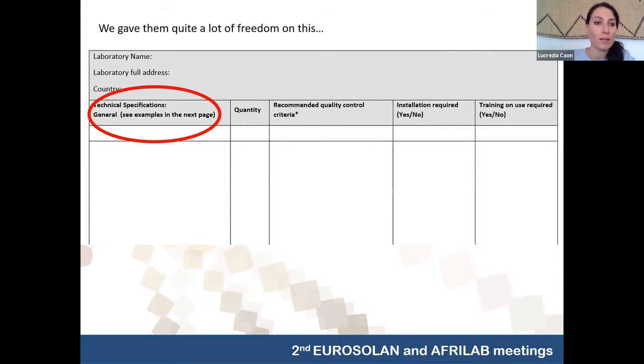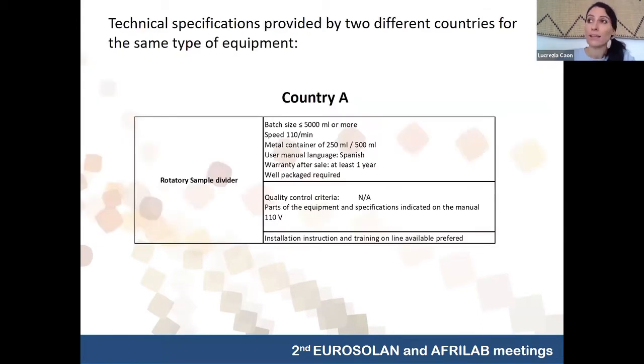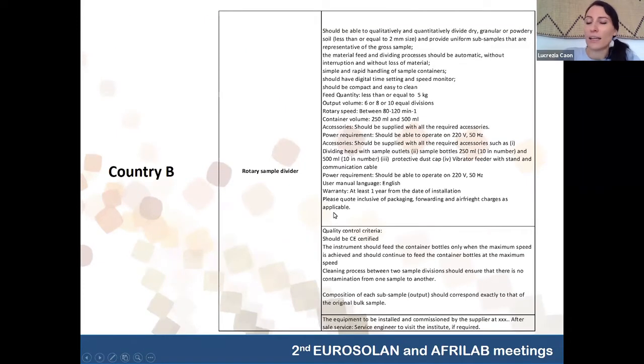And I want to give you an example of what we got back. We had a case, for example, in which two different countries, so two different laboratories, because we are purchasing equipment for one laboratory per country, we basically get the same equipment. But the way they wrote the technical specifications is completely different. So these are the technical specifications provided by the first laboratory. You see, very short, there are no quality control criteria, basically, they're very basic. And these are the technical specifications for the second laboratory that is applying for the same equipment.